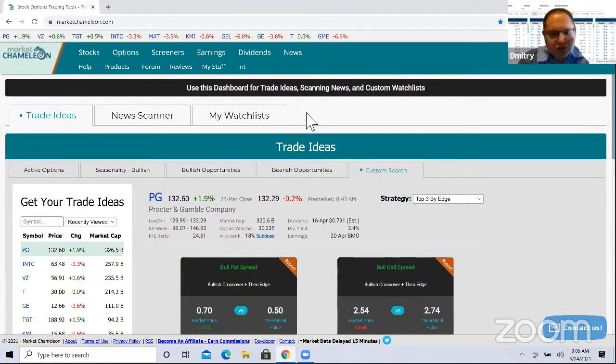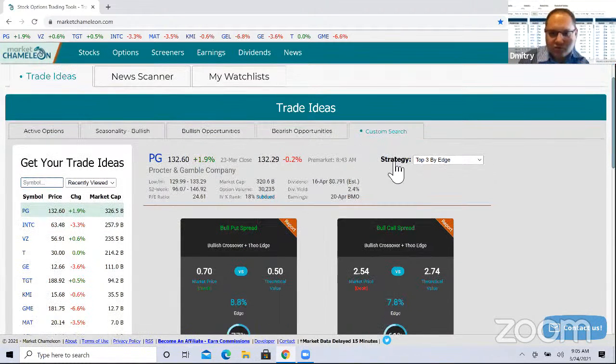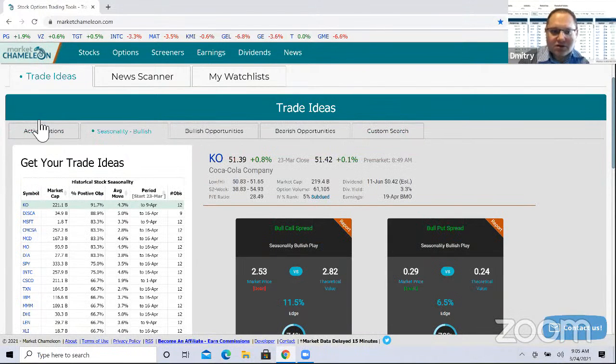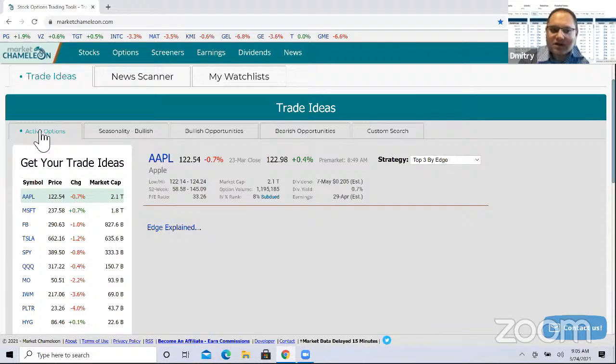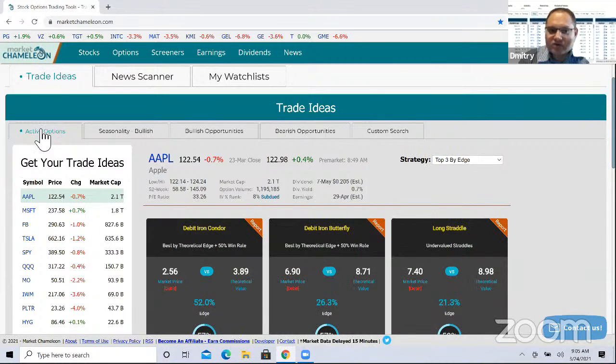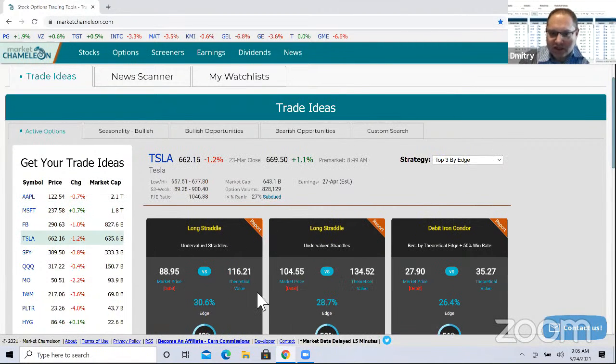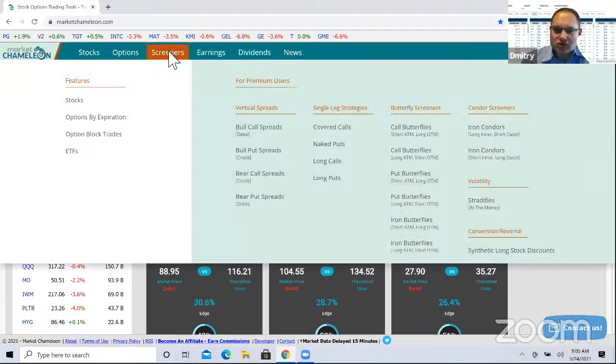And I'm going to take a look at, up here, we've got different tabs. Got most active stocks by options. And then if you click through them, you could get some of these trade ideas that are getting filtered from our different option screeners, and they're using our presets. If you want, you could go to the option screeners and use your own filter.